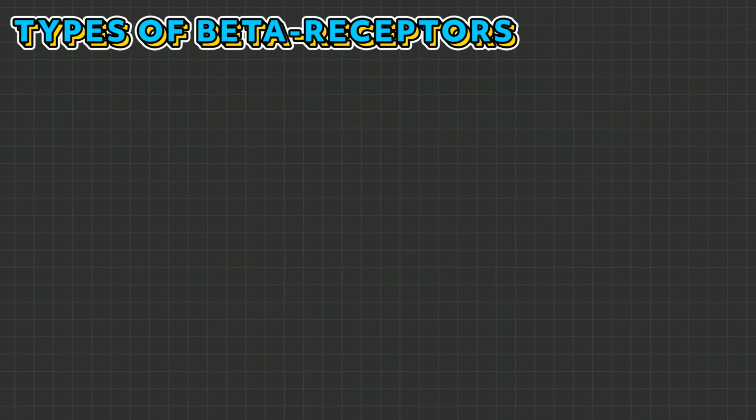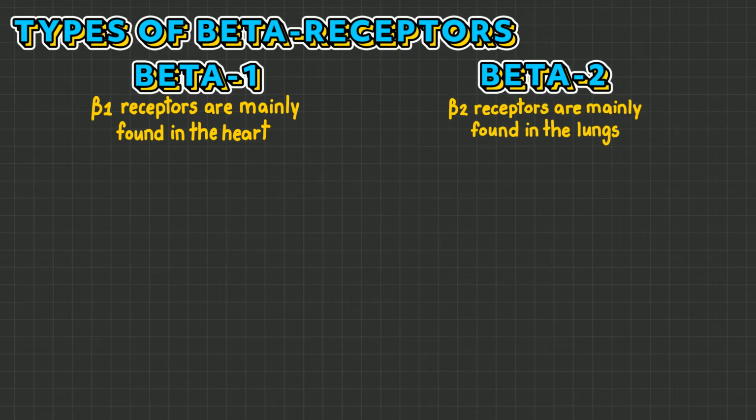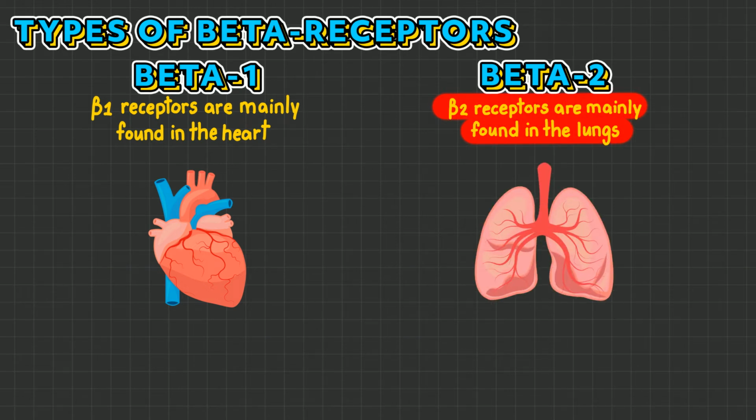There are two types of beta receptors, beta 1 and beta 2. Beta 1 receptors are predominantly found in the heart. Beta 2 receptors are predominantly found in the lungs. This is easy to remember with the mnemonic: beta 1 equals 1 heart, since we have 1 heart. Beta 2 equals 2 lungs, since we have 2 lungs.